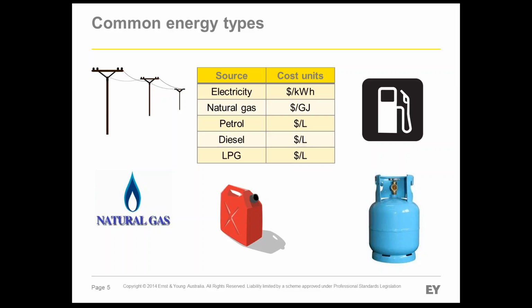It's just worth emphasising at that point what Maddie said before, which is that electricity is by far the dominant source of energy within the print sector, and so that's certainly where we'll be focusing our attentions today.